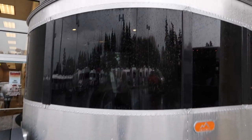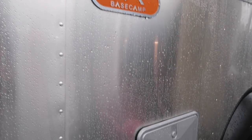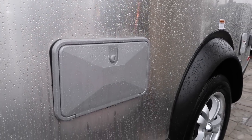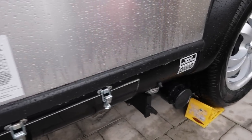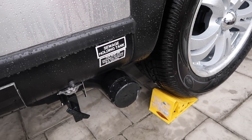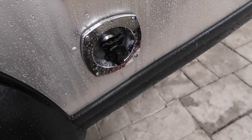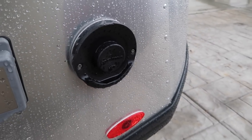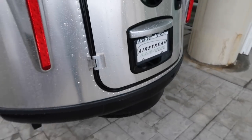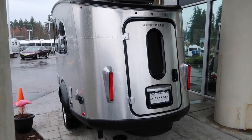So a quick continuation of the exterior. Your logo. I recognize that. That's the exterior shower. That's your waste hose. Service line 2. Fresh water input. I'm feeling more familiar with all this. Electric hookup, connection, and the vent for the Truma heating. Then around the back, there's a loading door for your surfboards, push bike, etc.